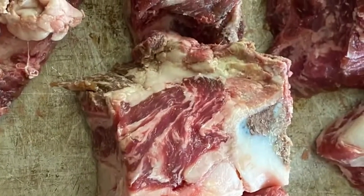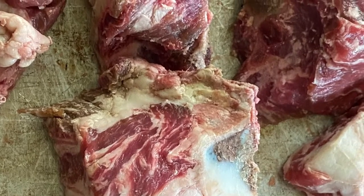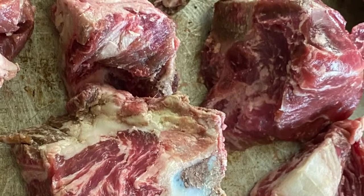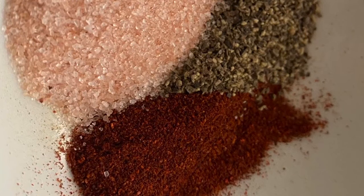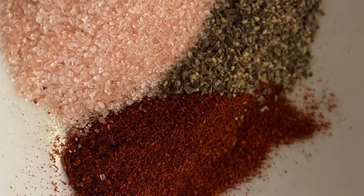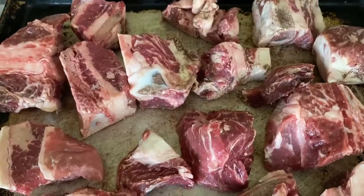Years and years ago, I read in Cook's Illustrated magazine that roasting your bones before you make stock drastically improves the flavor, and I have found that absolutely to be true. I only add 3 ingredients as a rub to my beef bones before roasting them in the oven. I use pink Himalayan salt, crushed black pepper, and smoked Spanish paprika in equal quantities.